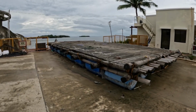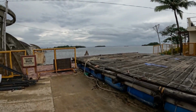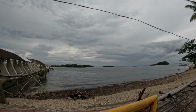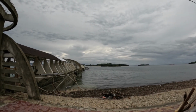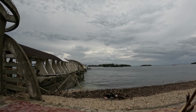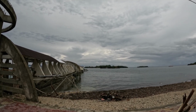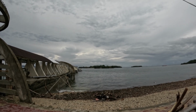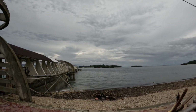This is one of the floating pontoons here that they use when they use this port. Right there you can actually see Crystal Cove. Crystal Cove is one of the stops during island hopping. There are two caves there on Crystal Cove where you can swim inside the cave. Pretty cool. I recommend you take that island hopping tour and visit Crystal Cove Island.